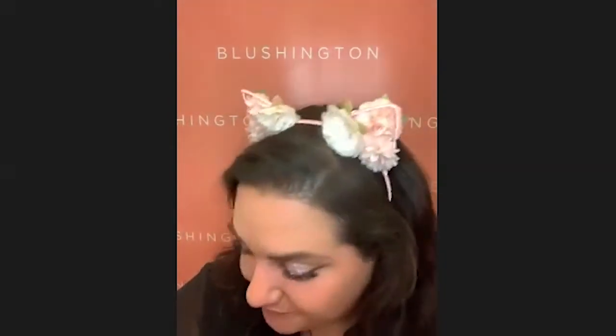So again, I'm just tapping it to blend those edges, but you can see if I look from one side to the other, it looks soft and blended. It doesn't look crazy at all. Yep. Just like that. So, okay. I'm going to knock the rest of the stuff out quickly.